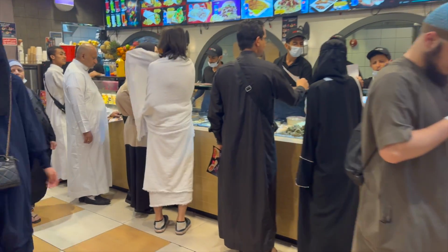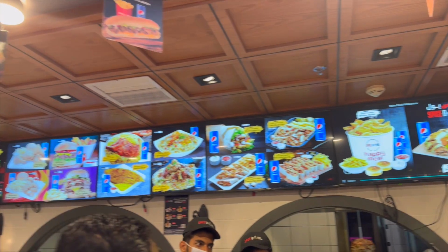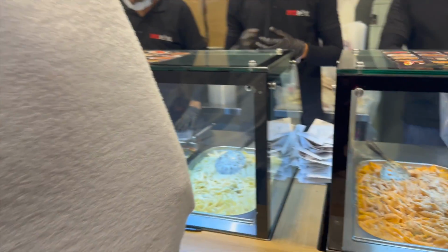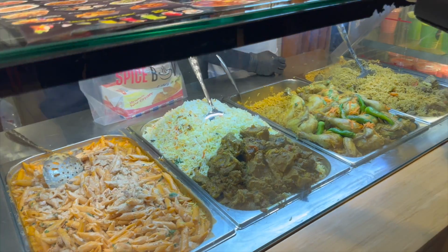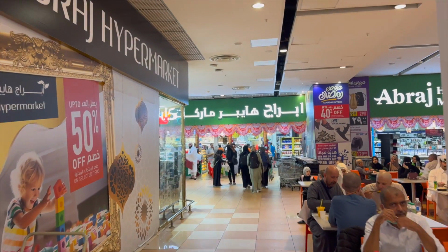This other place is called Spice Bowl. This was another really popular place in the mall. They do a lot of curries, rice and meat dishes again. But yeah, the key thing here is they do quite a lot of curries. So if you fancy curry, this is a good place to go. But they also have a very extensive menu which includes pasta, lasagna, and all sorts.